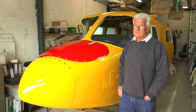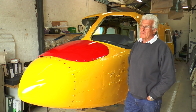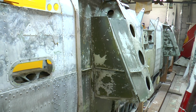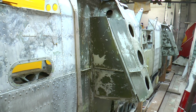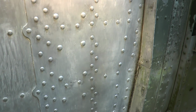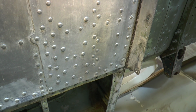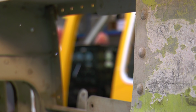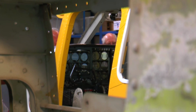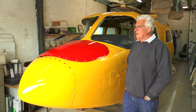And how long has it taken you to get to this stage? Oh, about 4 to 5 years, but the aircraft was first recovered back in 2001. But first of all it went back to Britten-Norman, the company, and we had hoped that we could restore it then, but sadly that wasn't to be. So we then embarked on trying to find a suitable workshop, and that took some time, and eventually we found this workshop, 2010, 2011.